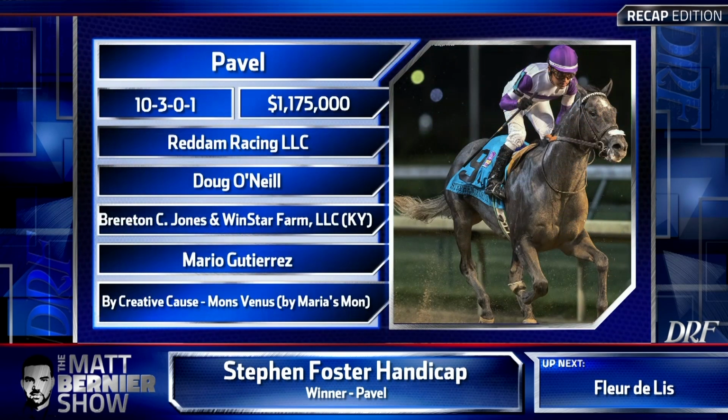Really impressive effort from Pavel in this spot, and let's dive into him a little bit deeper here and just overall what we're looking at for a racehorse. He's 3 for 10 lifetime. He's over $1.1 million in career earnings. He's owned by Redham Racing, LLC, trained by Doug O'Neill, bred by Brereton C. Jones and Windstar Farm, LLC, in the Commonwealth of Kentucky. Ridden to victory by Mario Gutierrez. You can see the pedigree at the bottom of the horse card. He is by Creative Cause out of a Maria's Mon mare named Mons Venus.